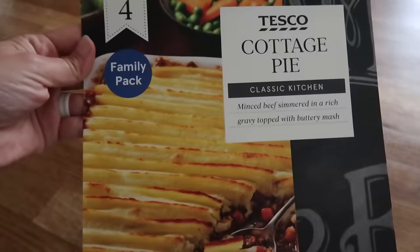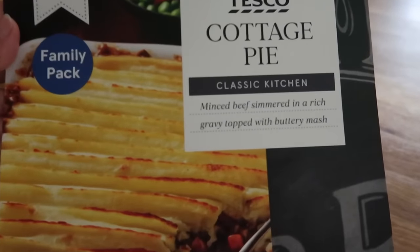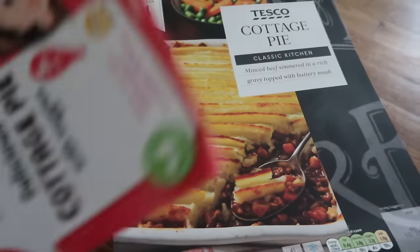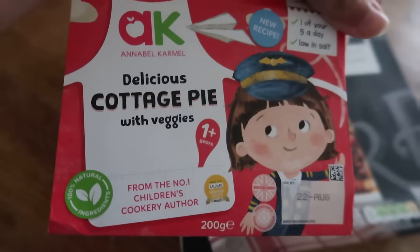Dinner tonight is cottage pie. This is what it looks like, what I would call shepherd's pie. And this one's not gluten-free, so we found a smaller one.